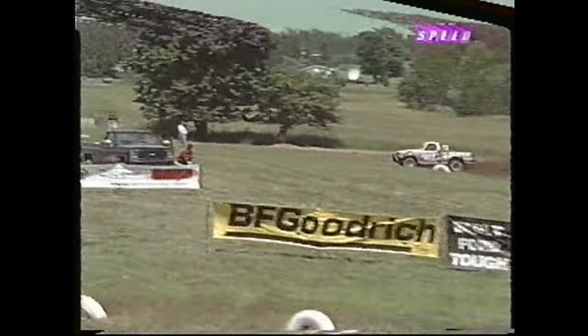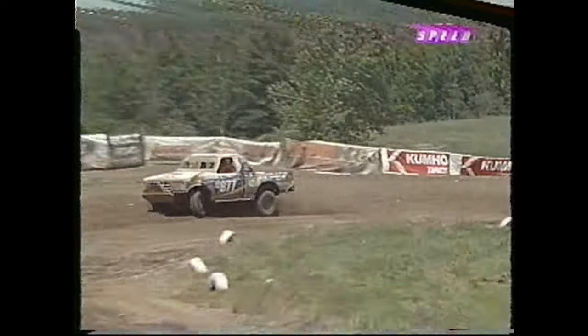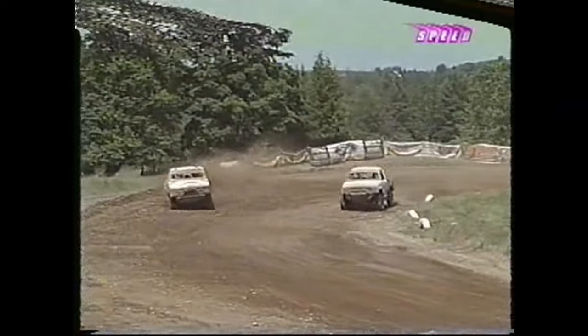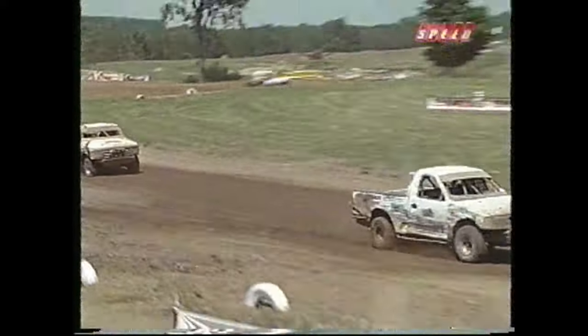That's a very good point. Meanwhile, here's Williams, and he's leading, but he is slowing down. That is nowhere near on the pace he was running earlier. Does he have a right front tire that's gone down? Yes, he does. And there goes Kleiman into the lead.